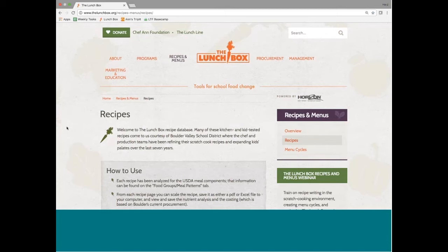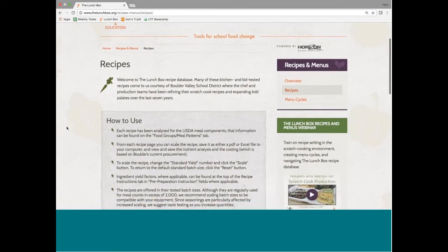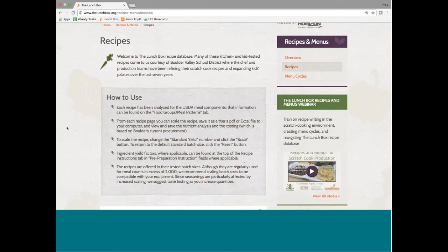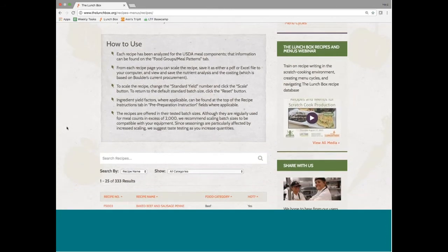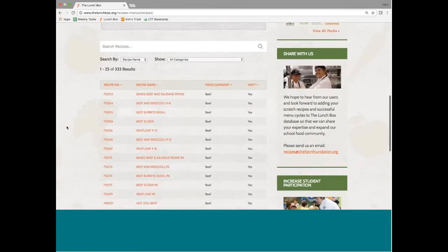All of these recipes, every single one of the recipes that you can find here, have been kitchen tested and kid tested, and every recipe has been credited to the USDA meal pattern. So you don't have to worry about figuring out how it credits for your ounce equivalents of grain or your ounce equivalents of meats. We've done all that work for you. All right, I'm going to scroll down, and here you can see the recipes.